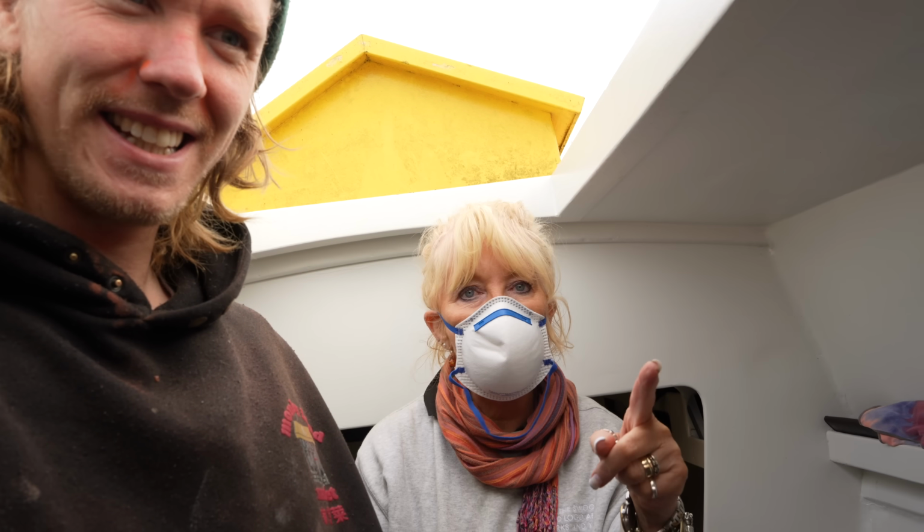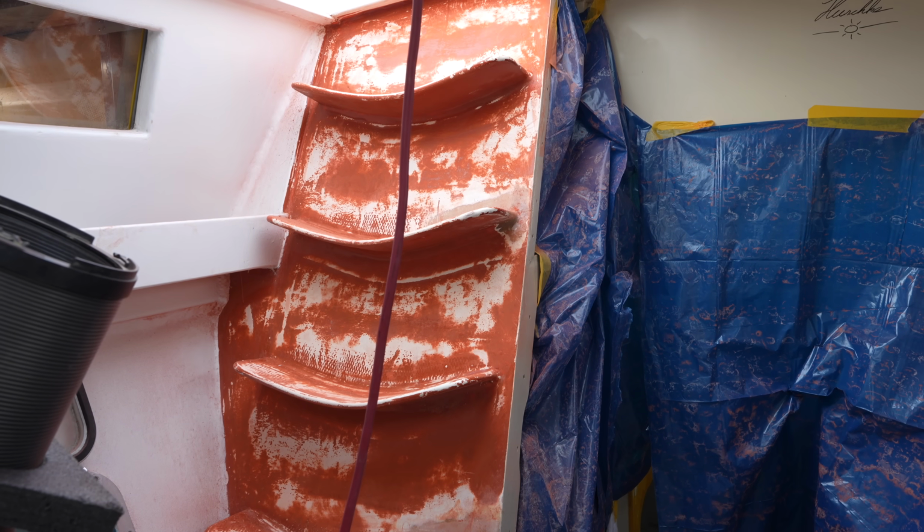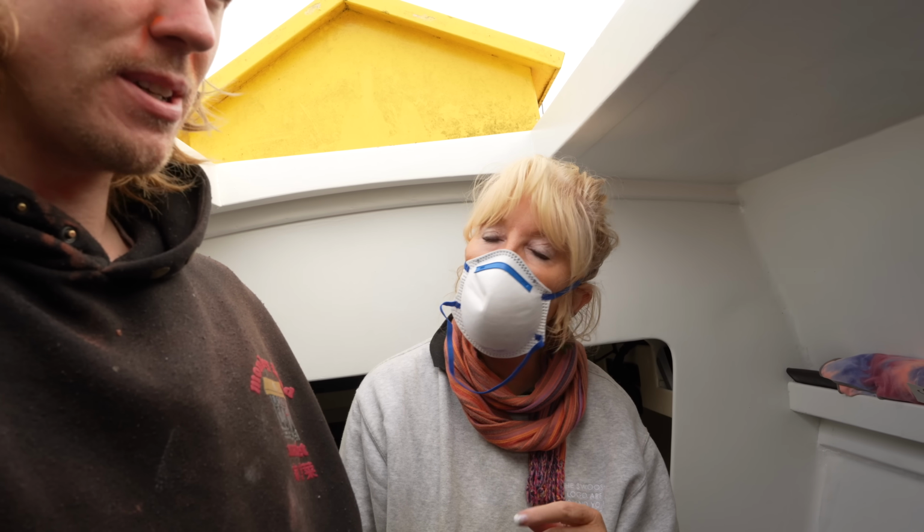What's the plan for today, Mum? Well, you've just sanded the steps, and so I'm going to damp dust everywhere again, and then paint, primer the galley and the stairs. Let me know when you're ready and I'll hook you up with some nice paint.